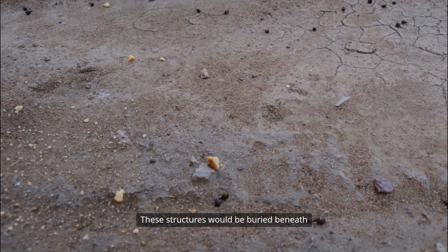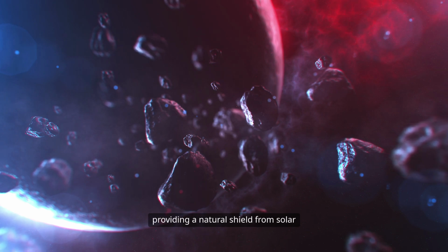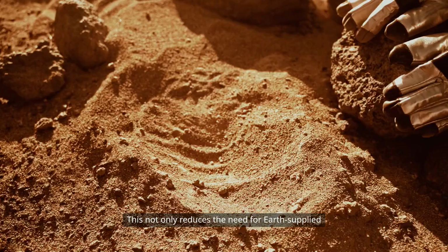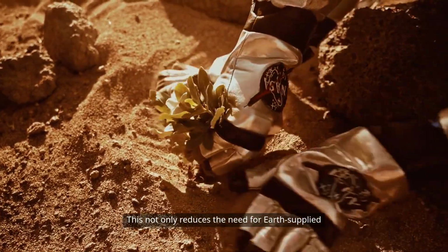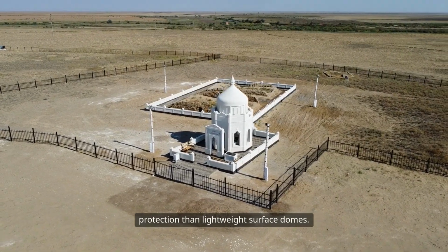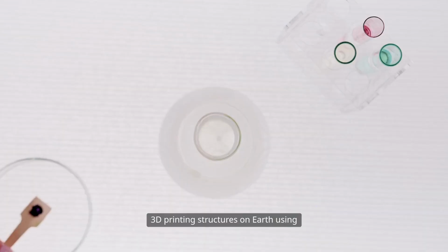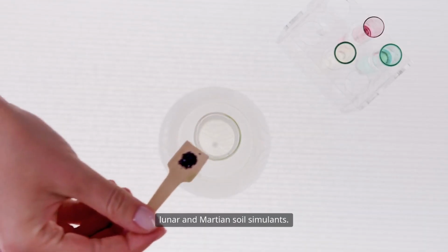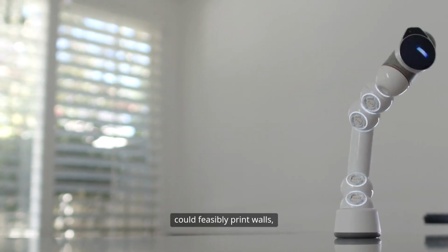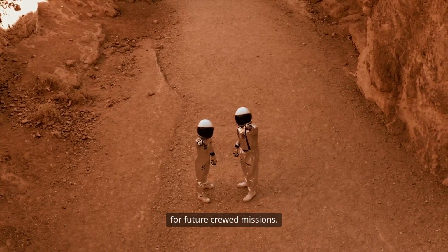These structures would be buried beneath several meters of compacted regolith, providing a natural shield from solar flares and galactic cosmic rays, GCRs. This not only reduces the need for Earth-supplied materials, but also offers greater protection than lightweight surface domes. NASA has already experimented with 3D printing structures on Earth using lunar and Martian soil simulants. These tests show that automated systems could feasibly print walls, shelters, and radiation vaults in preparation for future crewed missions.